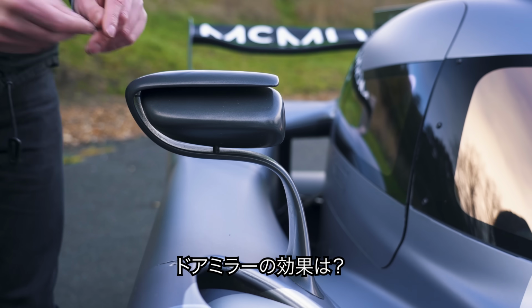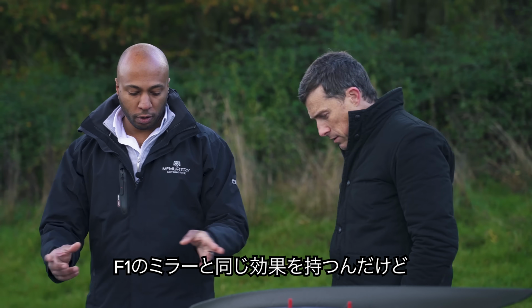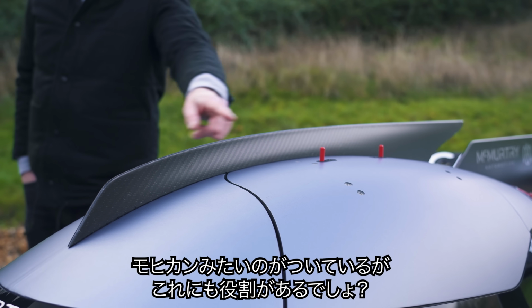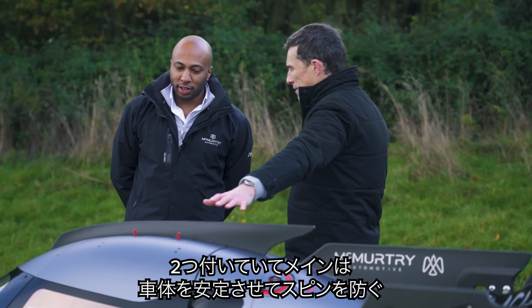And I noticed this effect around here on the door mirrors. This feature is actually quite common in lots of F1 wing mirrors. It's just designed to accelerate the air behind the mirror and reduces the drag. And then you've got this on the top. Yep. It's like it's got a mohawk. But this serves a purpose, right? It certainly has a purpose.